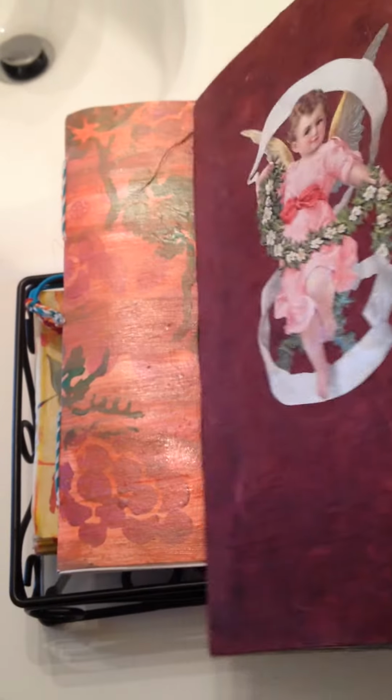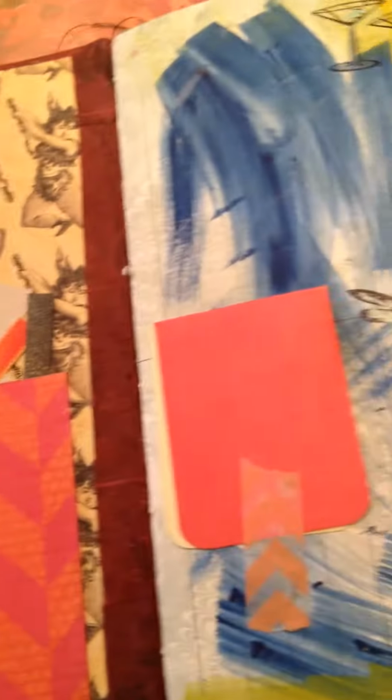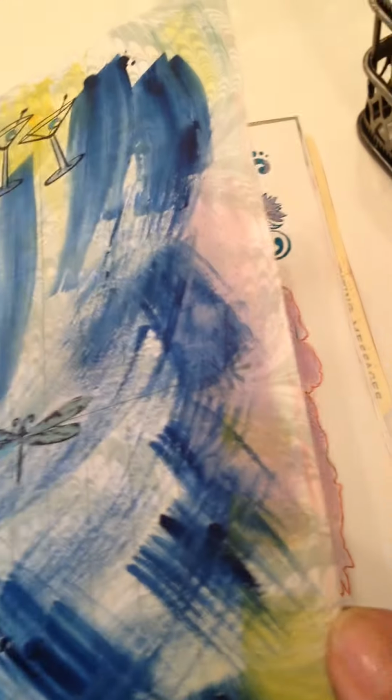And inside, I've used some old folders that were from a set of, well, you've seen that paper 1,000 times from me. I put a little pocket in here for junk. But it's old folders, they were really kind of ugly. See that weird marbling stuff?